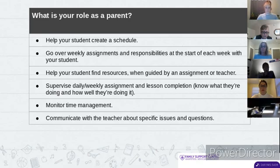And that goes along with monitoring their time management. We've had a lot of students where it's taken a few weeks for us to figure out that they aren't on Edgenuity, but they're on their Chromebook all the time. So what are they doing? But just making sure that they're monitoring their time well, that when they have their Chromebook open and it's school time, that's what they're actually doing.